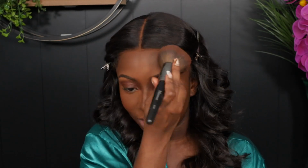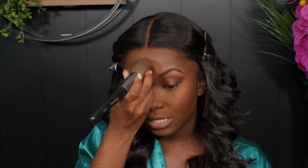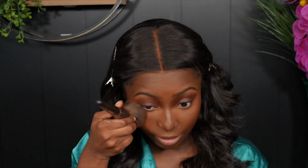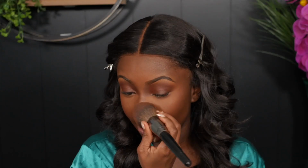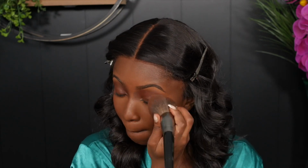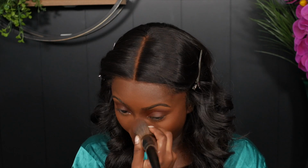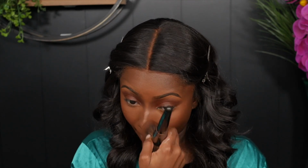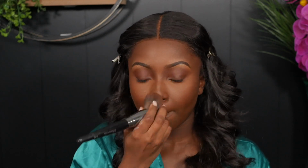And y'all, this just makes your face go together real nice, okay? You need this in your life, especially as a beginner. It just makes everything foolproof for you. Y'all see that? Automatic. I'm just trying to make sure I definitely get the contour part.